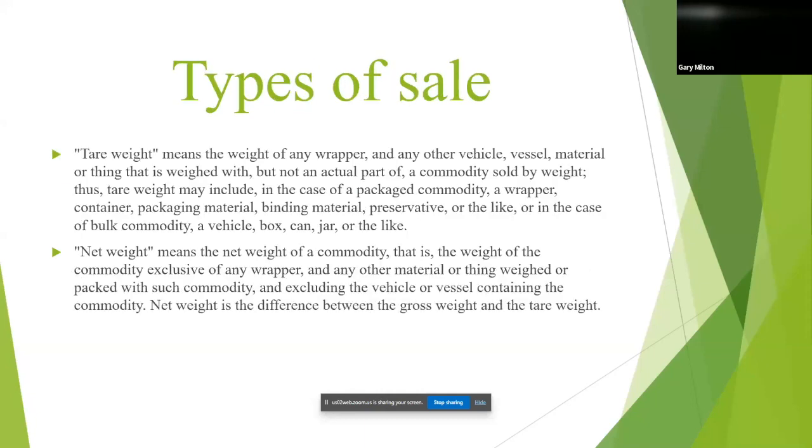And just a little bit more information there. The tare weight is any of the wrapper, vessel, any part of the package not actually part of the commodity. One instance I use: if you go in a grocery store and they pack, say, ground beef and overwrap it on a tray pack, that tray, depending on if there's a drip pad in there, the wrapper, the label, all of that is considered tare, and it must be taken off prior to that product being calculated for the weight for sale.